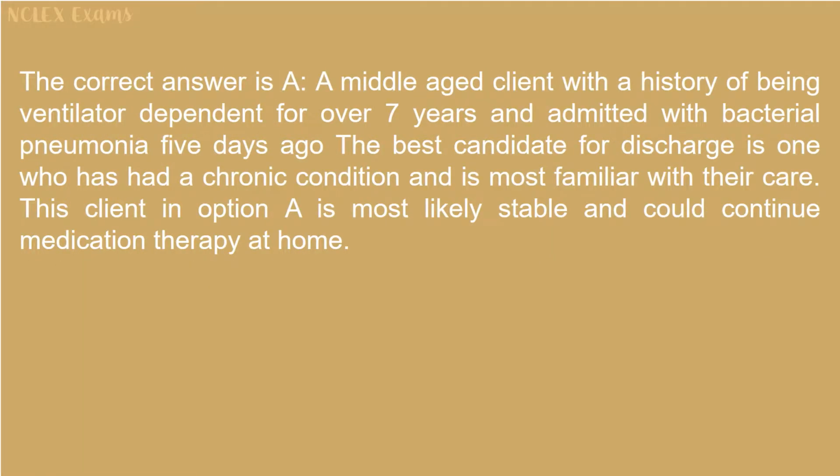The correct answer is A. A middle-aged client with a history of being ventilator dependent for over 7 years and admitted with bacterial pneumonia 5 days ago. The best candidate for discharge is one who has had a chronic condition and is most familiar with their care. This client in option A is most likely stable and could continue medication therapy at home.